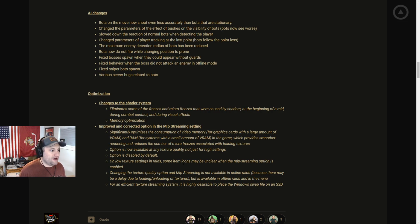Changed the parameter of effects of bushes on visibility of bots. Bots now see worse. This is something that's needed to be fixed for a while because those bots, the AIs, will go prone in the bushes and you might as well just run away or you're just going to die because they can see you and you can't see them. Slow down the reaction of normal bots when detecting the player. I'm guessing this is just so regular scavs don't react quite as fast when they see you.